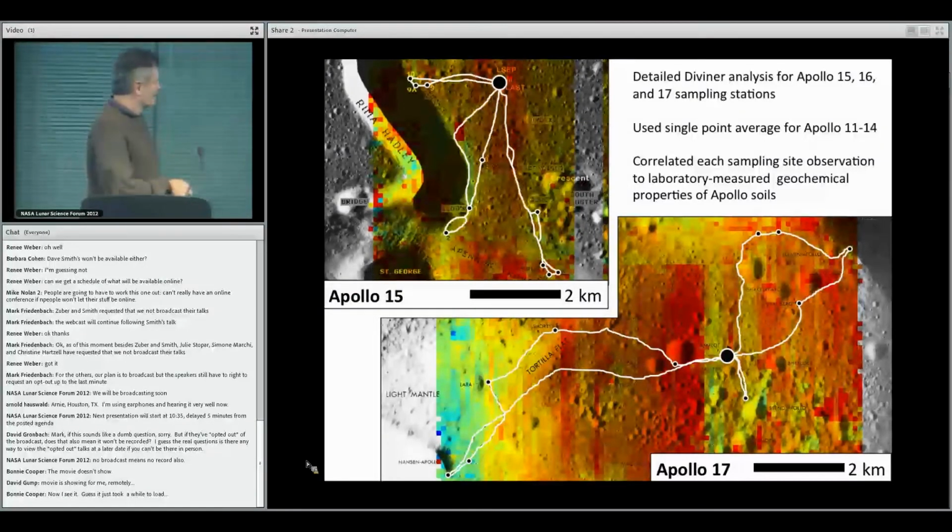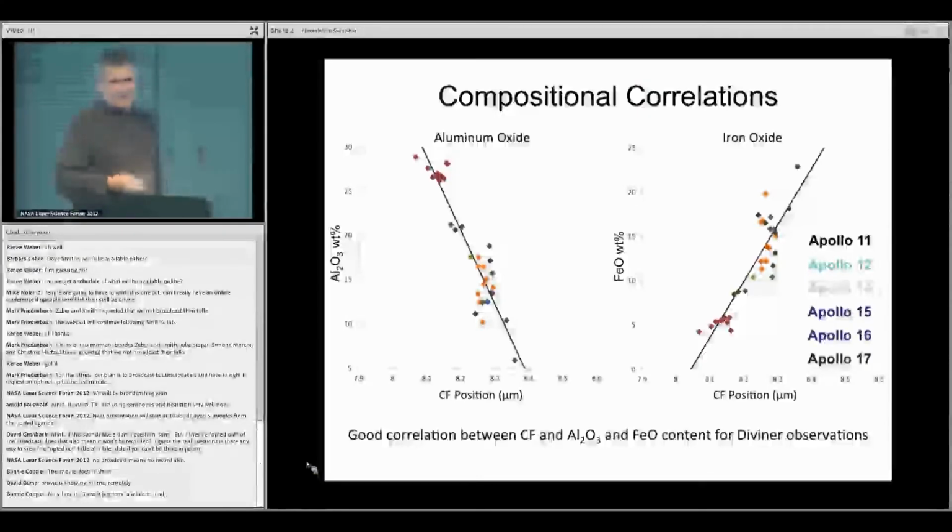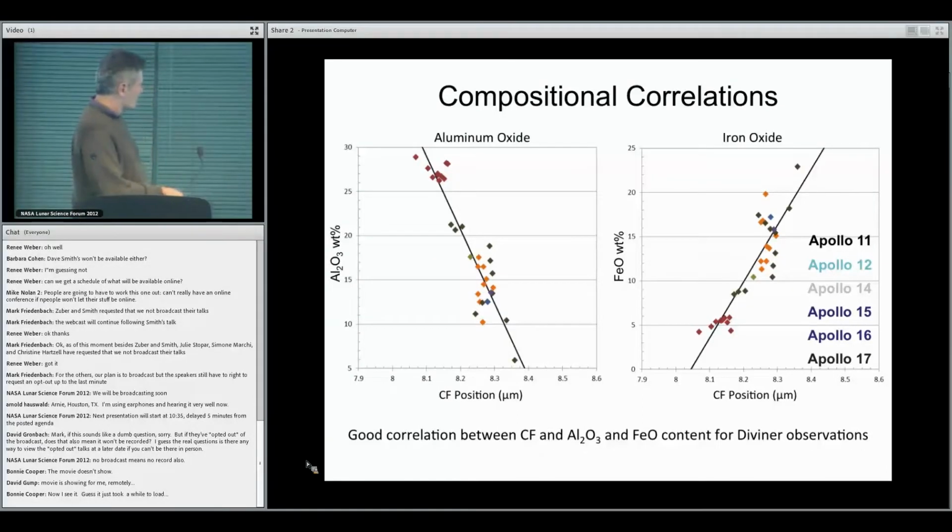And when this has been done, this just gives an example of the diversity of the Diviner measurements in this area. And each of these little spots here, of course, has samples that we can do the correlation with. And these are some new results that show exactly how good this correlation is. In this one, we plot CF position along this axis. On this one, we have aluminum oxide weight content. You see the very nice correlation there. And on this one, we see the same parameters with iron oxide content.